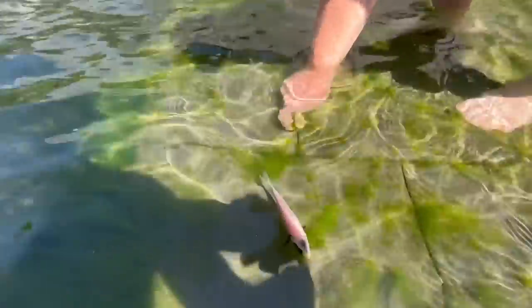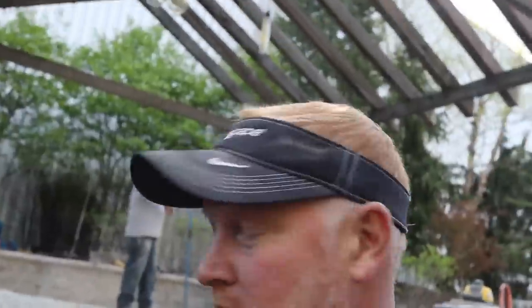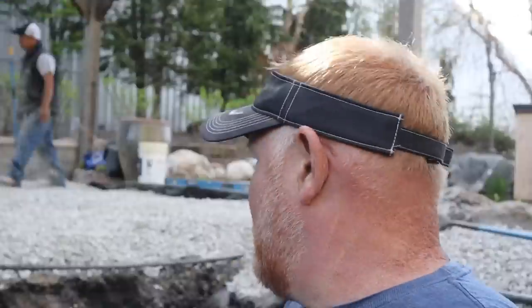Oh, look, he likes me. So, get back at it here. I'm gonna start getting these walls in back over in here, and then they can start the patio back behind me.